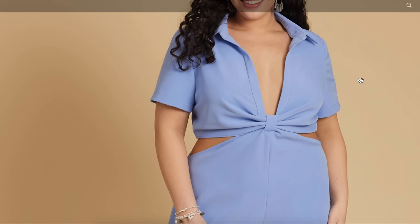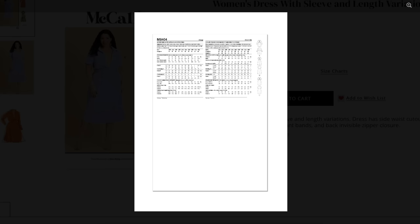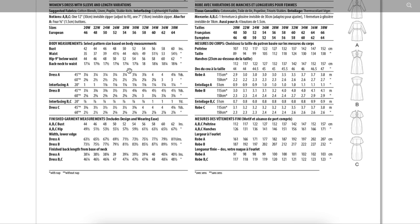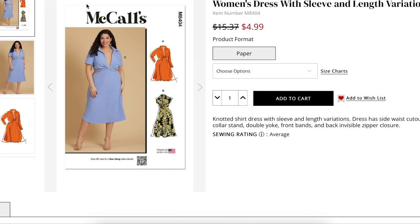It is still a little bit tight. It is still pulling there, but it's a little bit better. So I don't feel as, whoa, as I did looking at the Mrs. version. Okay, cotton blends, linen, poplin, all this is the same. Yeah, so. Okay, great. We don't have to spend a lot of time on that.